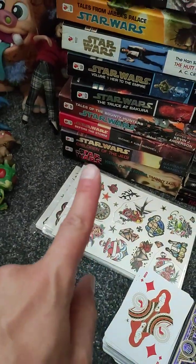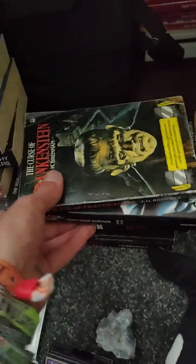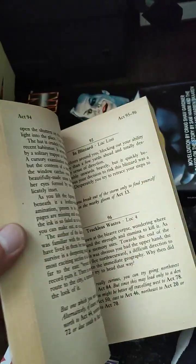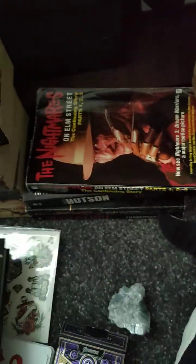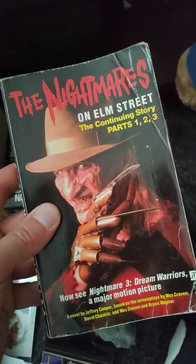Got all of these Star Wars books. These were 3 for £1, and then I also got these books as well. This is one of those gaming books. I don't know if some of you are old enough to remember these, but these are one of those ones where it's like roll a dice or make a choice and then turn to page 45 if you decide to do this. And so, yeah, that looks pretty cool. Batman book, when it was back in the days when I liked Batman. Nightmare on Elm Street, the continuing story, parts 1, 2, and 3.